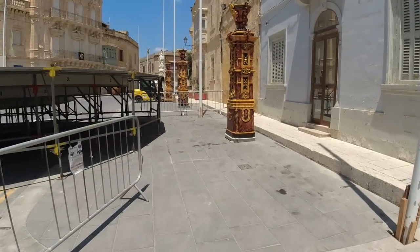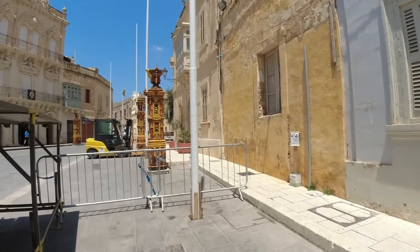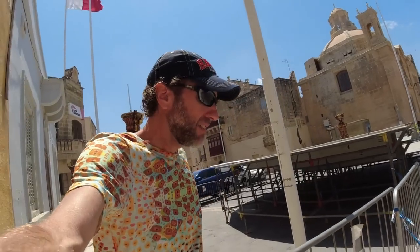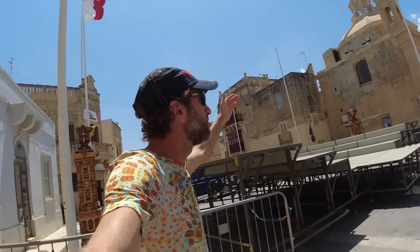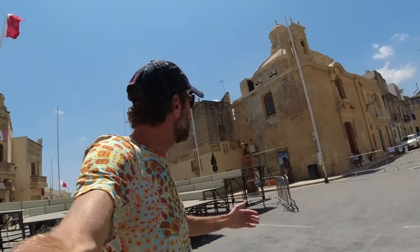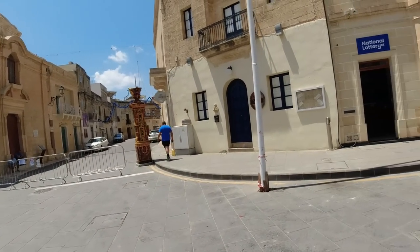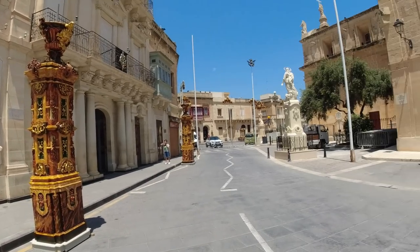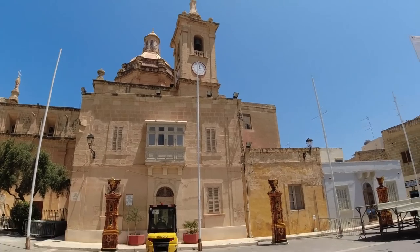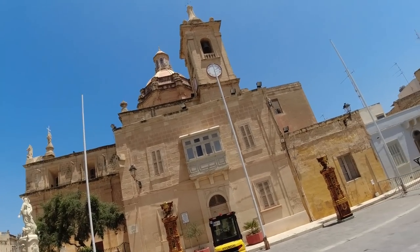So I had never heard of this particular town here in Malta, Mqabba, but as you can see, another absolutely spectacular scene of these old stone buildings. You see them everywhere. They are still using them. No idea when these particular ones were constructed, but that is just a spectacular church there.